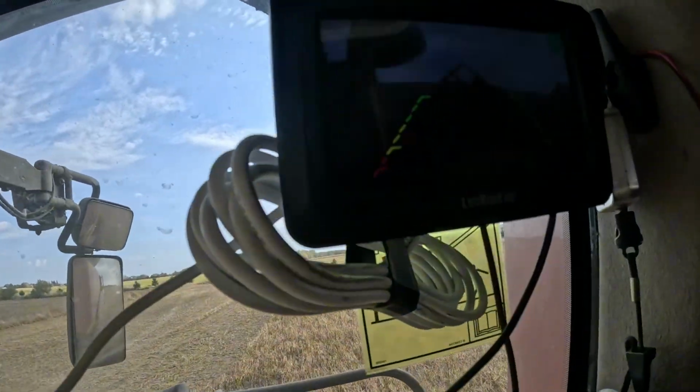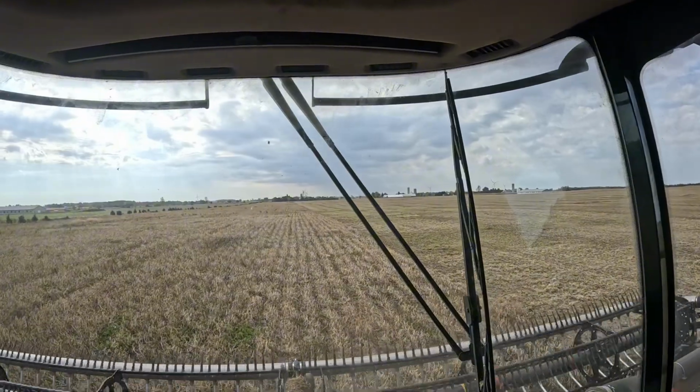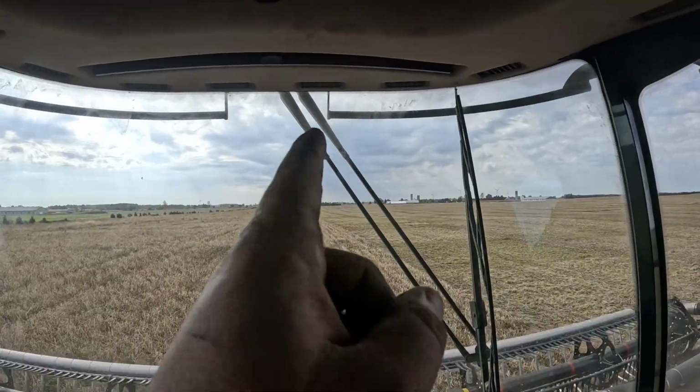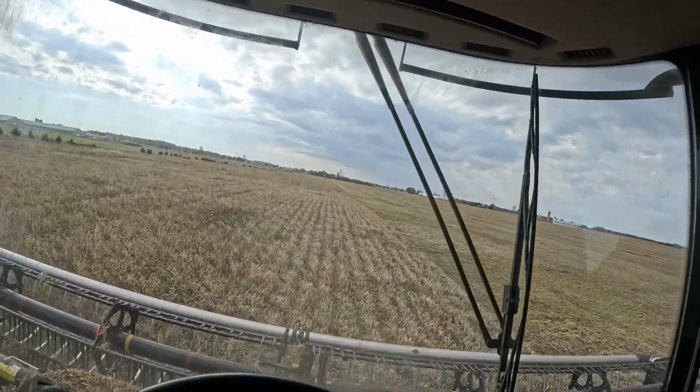But yeah, beans in the tank are wet right now because of it. Woo! Hopefully, the wind is coming from the north today. You better stay away. I want that weather. I don't want that one.